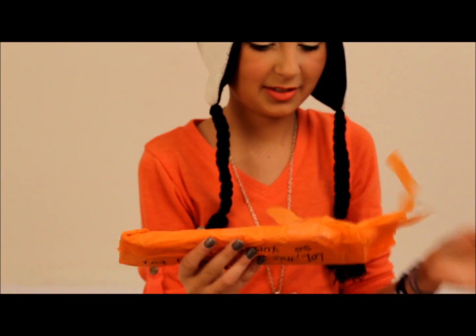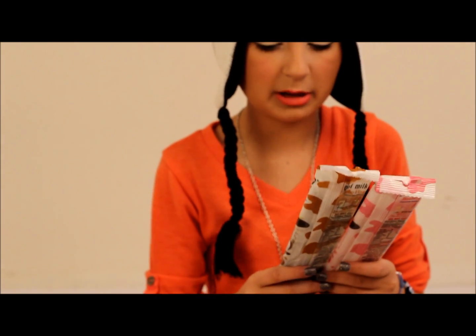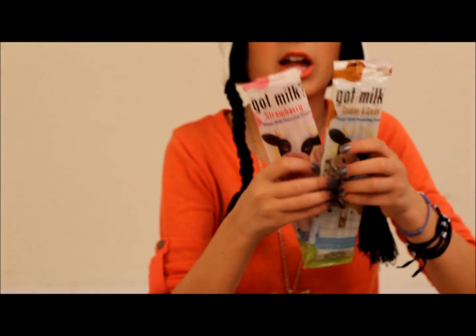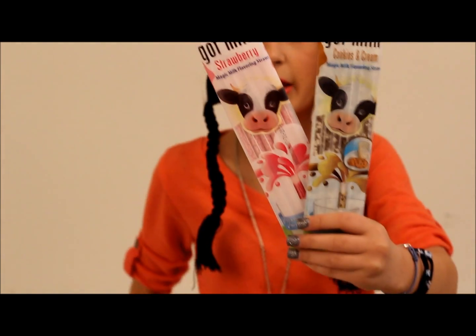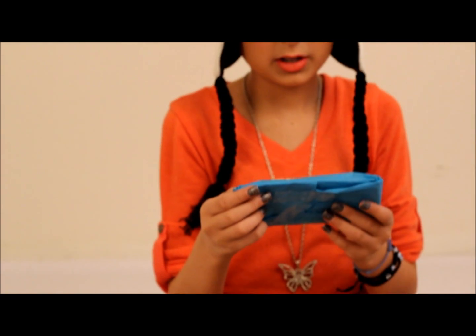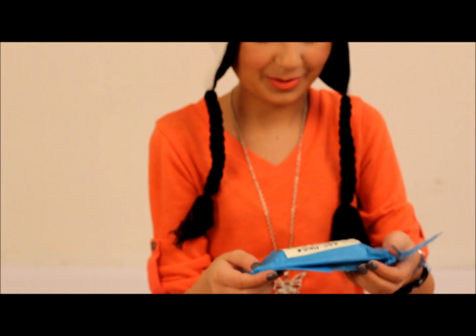LOL, this is so random but so yummy. I've had these before but I don't know where to get them anymore. They're the cookies and cream and strawberry milk things. You put it in milk and when you drink it, it has the taste of it and it's so good. My all time number one best holy grail fave lashes, the ones I was wearing when I saw you.